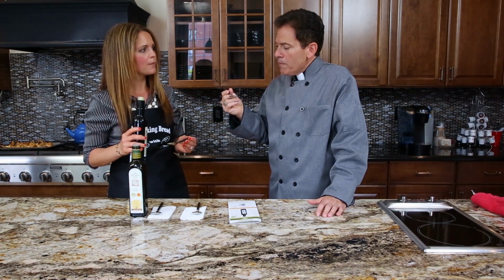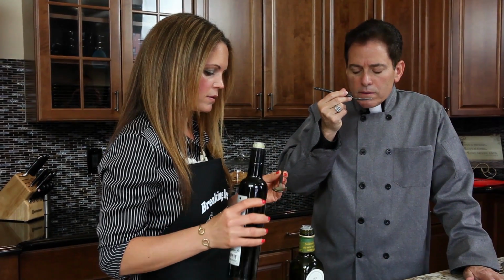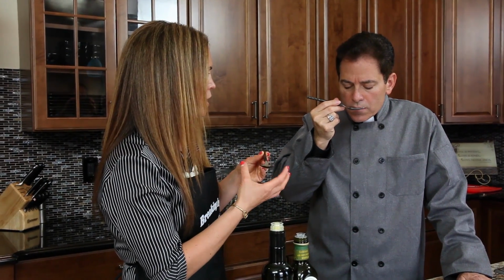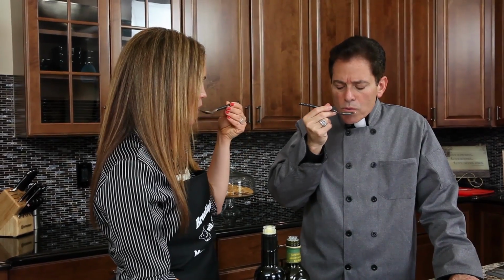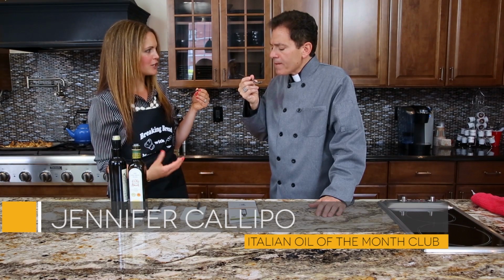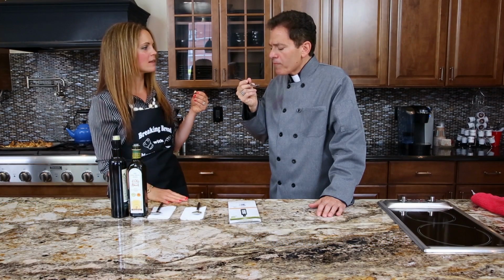So this is a medium body, the other one's light, medium intense fruity. So it's a little bit greener. We're tasting it on metal, but if it was in clear, you would see the color is different. Now this has almost like a woody, artichoke, roasted vegetables flavor. A little bit greener, grassier in flavor. Heavier, definitely heavier. And then it has more of that bite at the end.